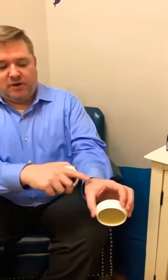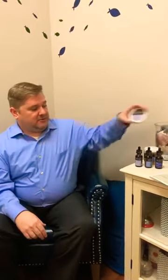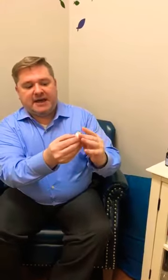And basically you take it and apply it to the area that you need to rub for your sore achy muscles and sore joints. So it's really great for relieving that tension and pain relief. The last one here is a little bitty thing, and it's got a little powder in there. And that powder is an isolate.